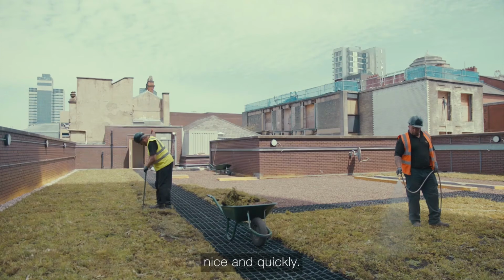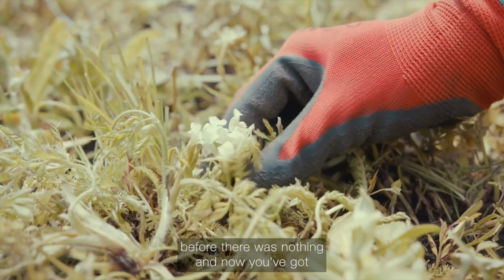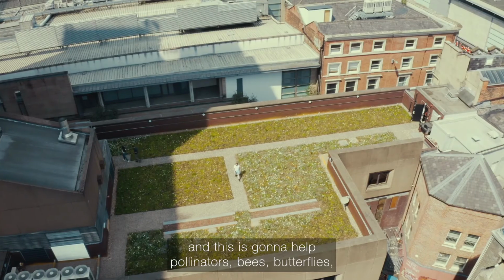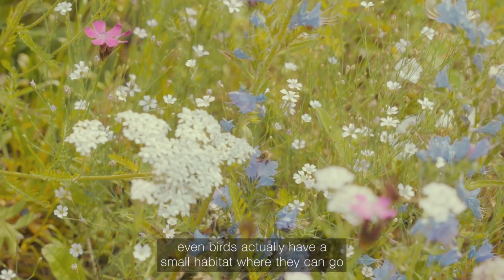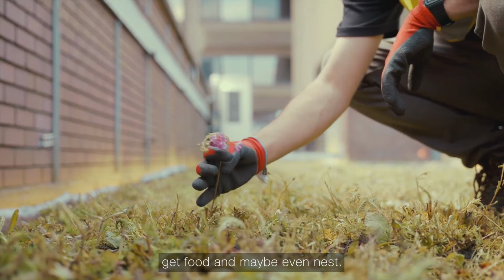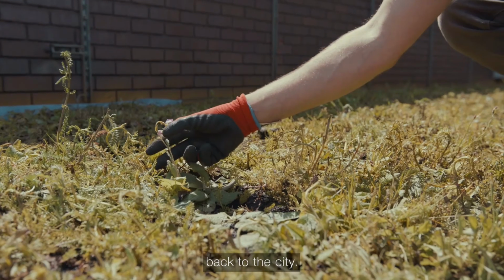A blue-green roof like this can also help improve the biodiversity of the area, where before there was nothing. We've now created a meadow in essence in the middle of a city, and this is going to help pollinators, bees, butterflies, even birds actually have a small habitat where they can go get food, maybe even nest. And one in particular, the blue butterfly, which Manchester's really trying to attract back to the city.